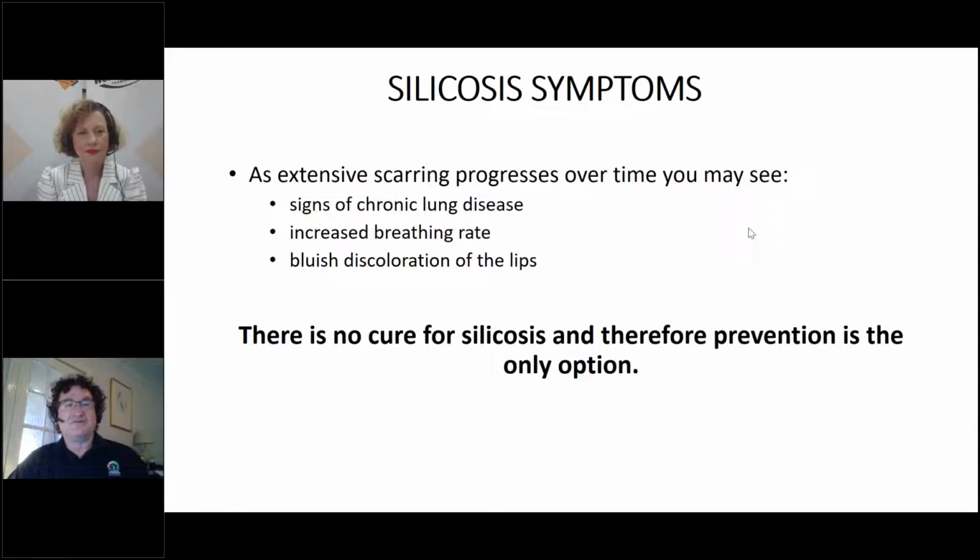So with silicosis symptoms, as that scarring process continues, obviously you start to get those signs of chronic lung disease. You can see some changes in the chest x-rays. You can see changes in your lung function tests as well, where you can't get air in and out of your lungs in the same way that you used to. So you increase your breathing rate because you still need the same amount of oxygen, but you can't get it, so you're busy trying to breathe a bit faster. And because you don't have the same amount of oxygen, you tend to get a bluish discoloration of the lips, which is hypoxia, a big name for not enough oxygen.